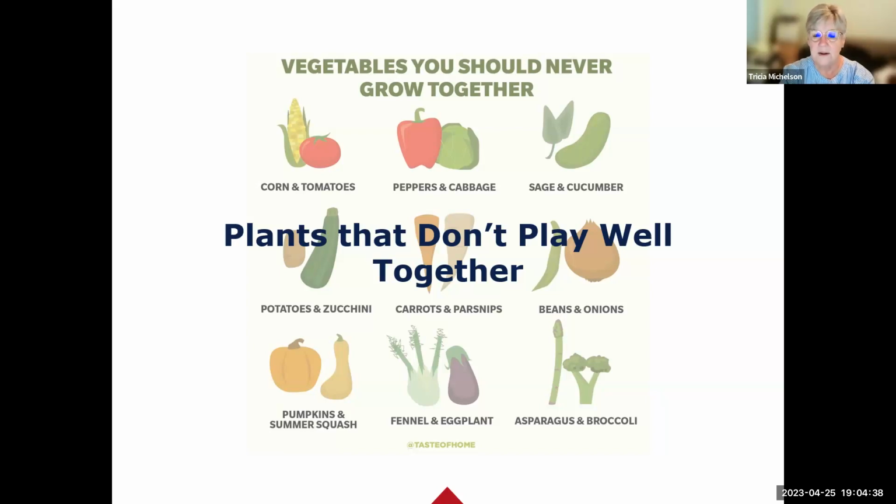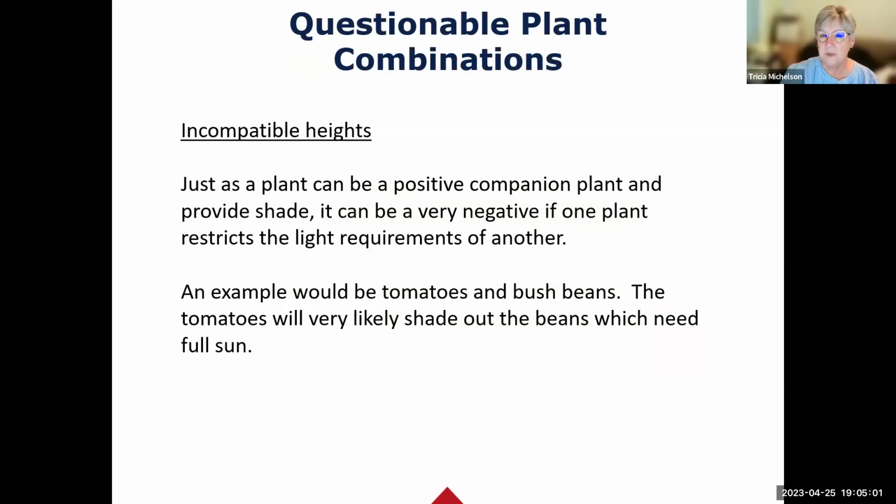They all have conflict in one way or another. And poor fennel down in the middle at the bottom, he doesn't belong with anybody, okay? The only good place in your garden for fennel is with flowers. I hate to say it, but fennel even puts things in the soil post-growing that can cause problems the next season. So, questionable plant combinations.